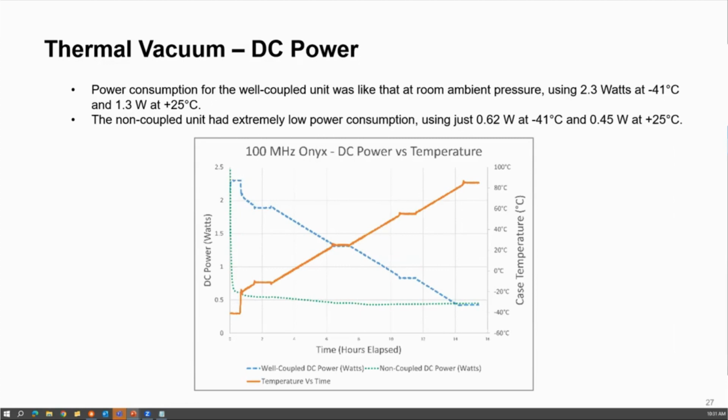So to look at the graph, essentially, for the uncoupled oscillator in a vacuum environment, essentially the only heat transfer mechanism is through the pins and through radiation. And so as you can see, even when the temperature is still in the extremely low ambient range, -40 to -20, the green spike, if you will, on this scale is the oven turning on at 2.5 watts, which is the standard for both units.